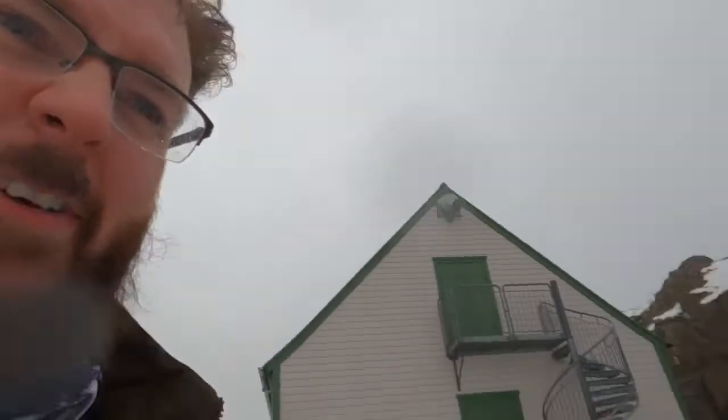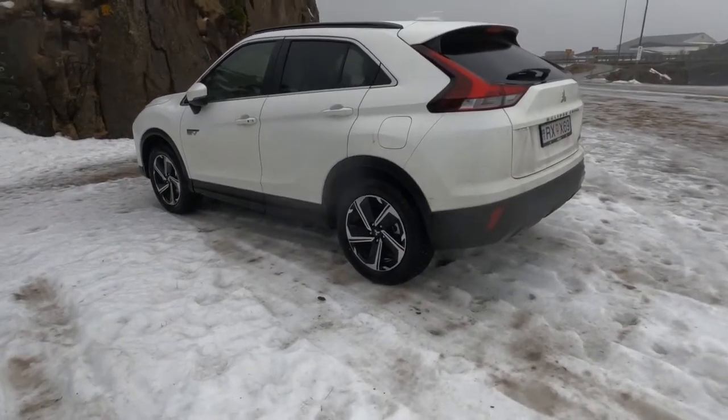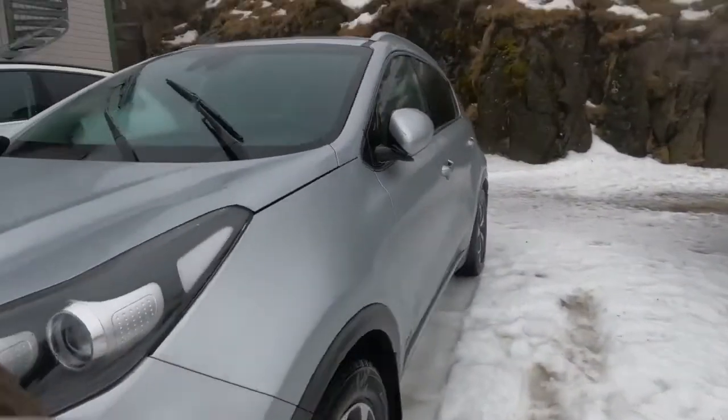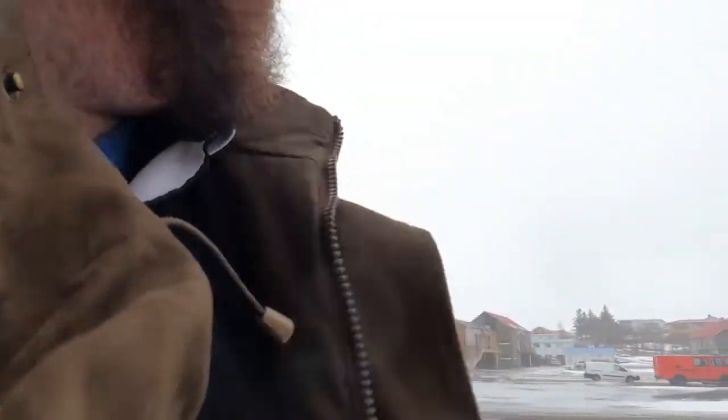Of how windy it is right now. It's ripped my hood off. Also, look at the car. The car is just shaking in the wind. I'm going to the hotel. Oh my god. Right. Let's get to the hotel, because oh my god, it's gonna tip over the car.